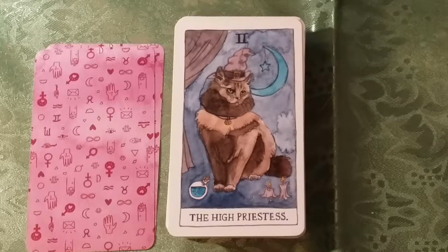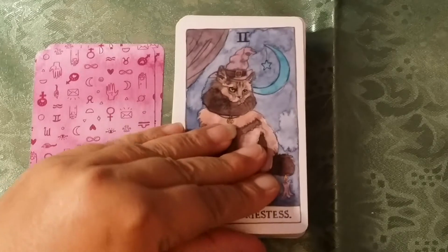Reversed. The card is a reminder that plans don't bear fruit unless you do the work to carry them out. Wishing is good, action is better. Agreed. I agree with that.